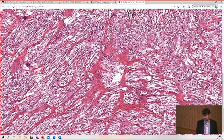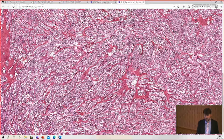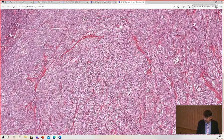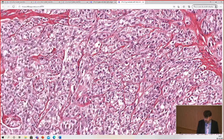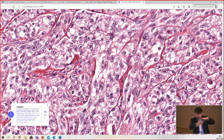So that pattern right there is what should make you think of clear cell sarcoma. One other thing, there's another feature you often find in clear cell sarcoma. Oh, look at the nucleoli there. Very big. And look, the nuclei look round, not oval, because it depends if you cut them long or cut them across. The nuclei look different whether they're elongated or round, right?